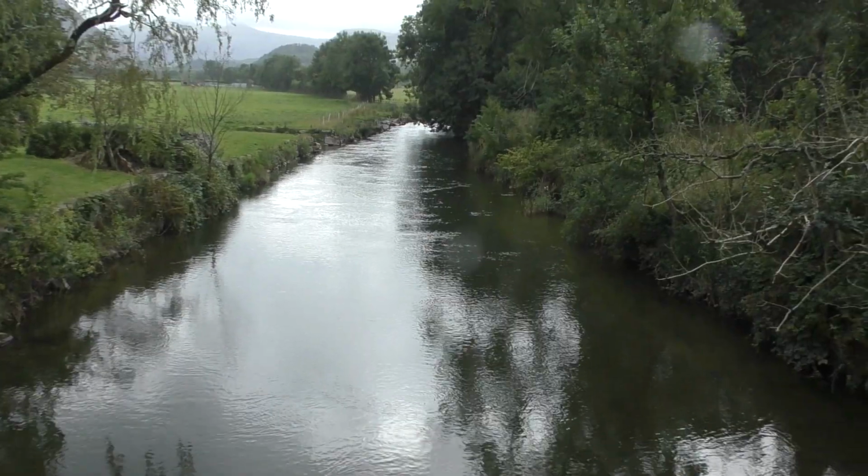We're in Low Lorton, and this is the River Cocker. Well done, me Cocker.